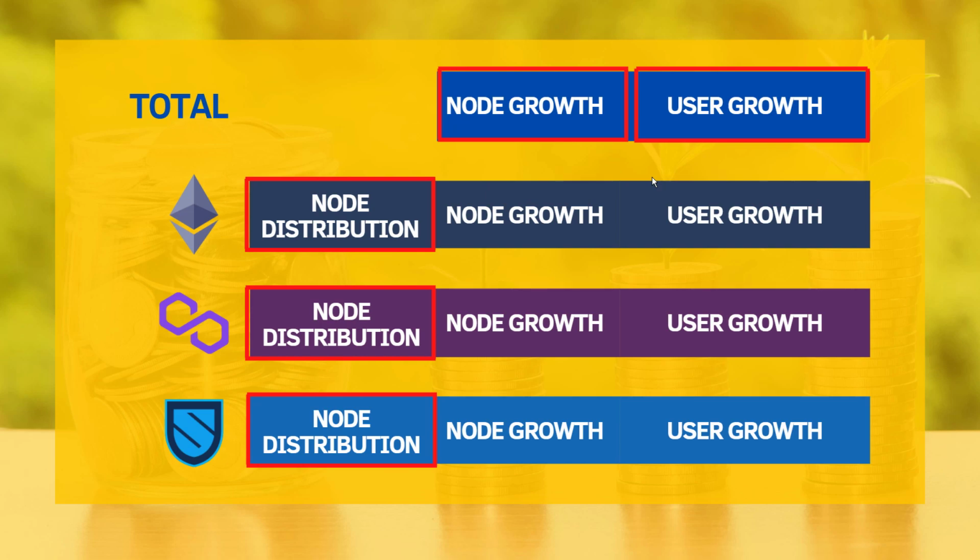Hey guys, welcome back. I'm delighted that you loved and learned something from my part 1 video where I covered the overall growth charts, and in today's part 2 video you will find out the distribution and growth patterns of specific node types including Ethereum, Polygon and Sentinel. There is a lot to cover, so pay attention guys.